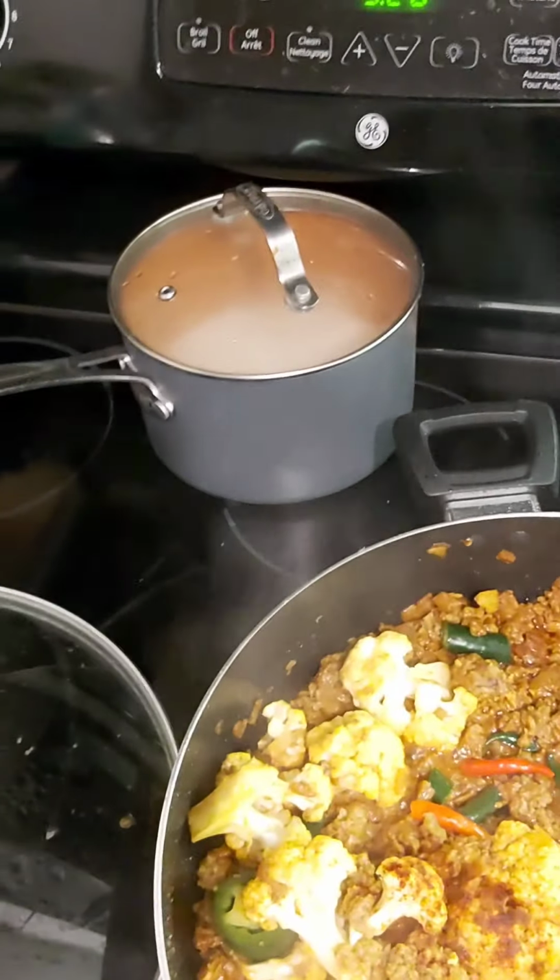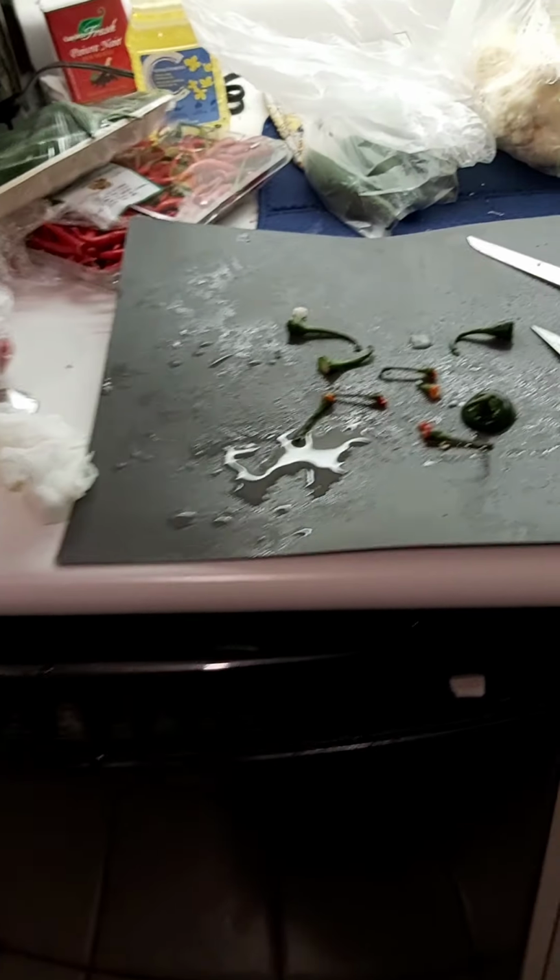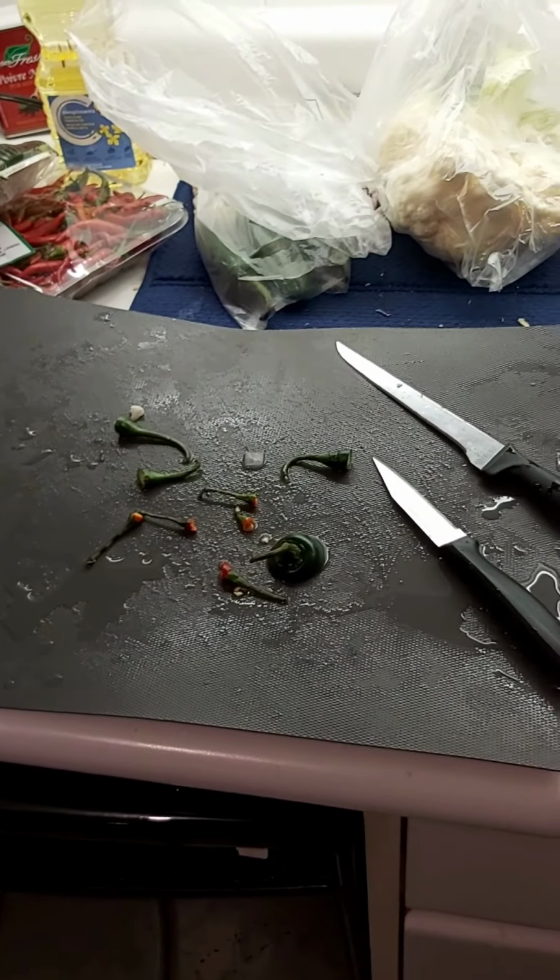And then I'm going to make rice. I was going to make rice on camera because a friend of mine said she has trouble cooking rice, and I was going to do it, but I don't know if we're going to have space for this.